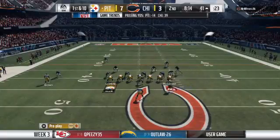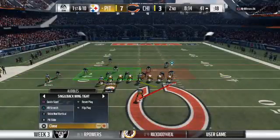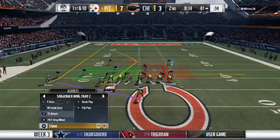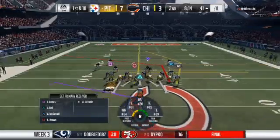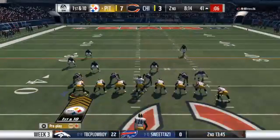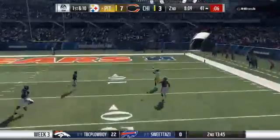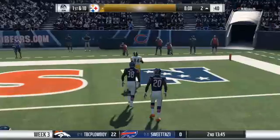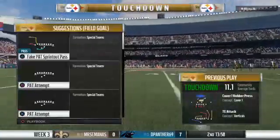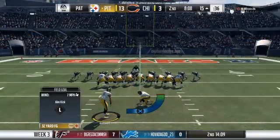Little motion now from the tight end. On first and 10, it's Roethlisberger. And this is caught at the 8. And into the end zone. Touchdown, Pittsburgh. Antonio Brown, his first touchdown of the new season.